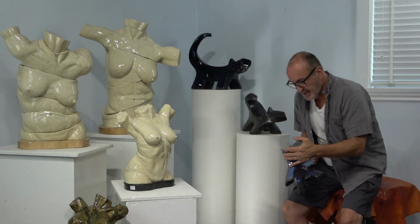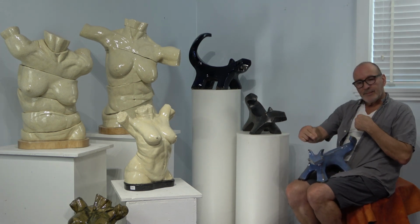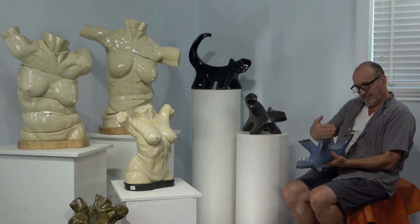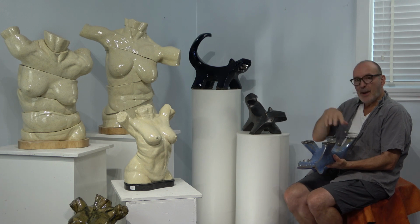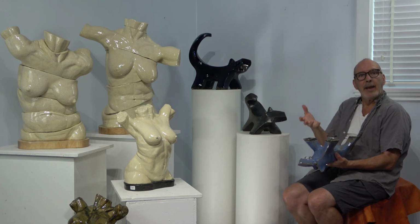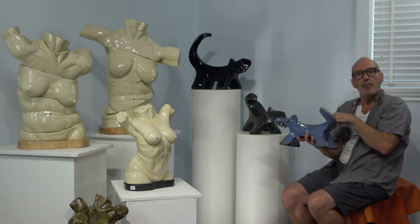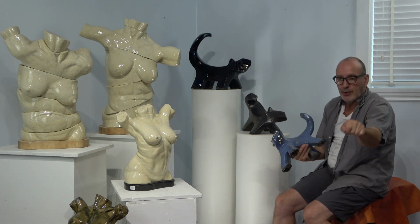Each one of them is cut from a block. I start by cutting the legs, pull them aside, and let them dry for a day. When it's ready, I put a pin through, turn it over, and cut those little bodies from a block. So the idea is it's fun to do curves in clay.